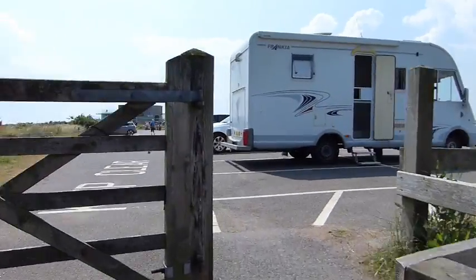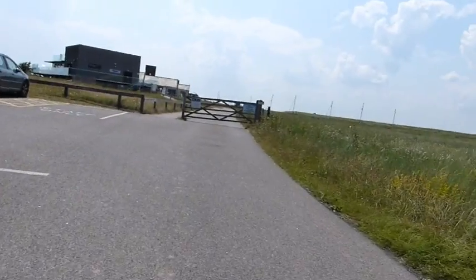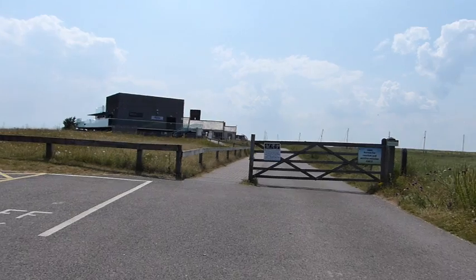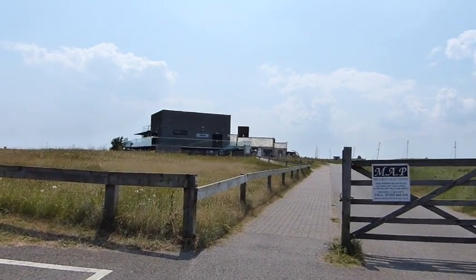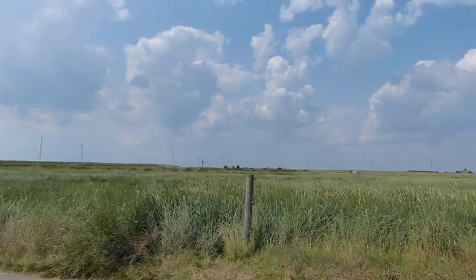Now entering the car park, and I shall make my way up to the new visitors centre there in the distance. Nice place. It was totally rebuilt in 2016. Well, I should say it was finished off in 2016 after being severely damaged in winter storms. It was completely rebuilt. A fine job they've made of it too.